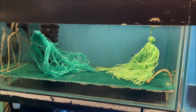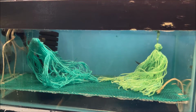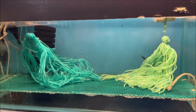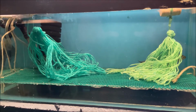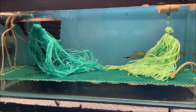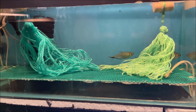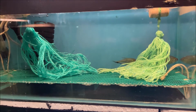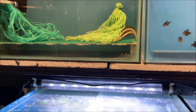Breeding tank set up for some Costa tetras. You can just see the mop on the right hand side and some tails sticking out. I'm going to cover the front of this tank because the fish get very nervous in my fish room. It's only small and they won't spawn with me moving in and out. So this will be covered up before I go to bed tonight.